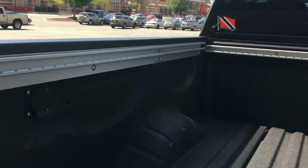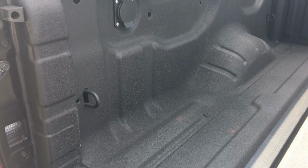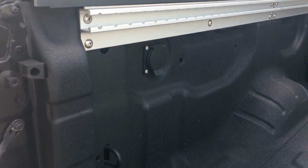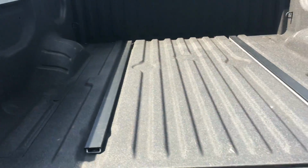They're tied on rails all the way around, as well as in the floor of the bed. The bed is fully lined with a non-slip coating. There are tie downs on all 4 corners as well. And there's a power outlet here, a 120 volt power outlet. Really nice and convenient.